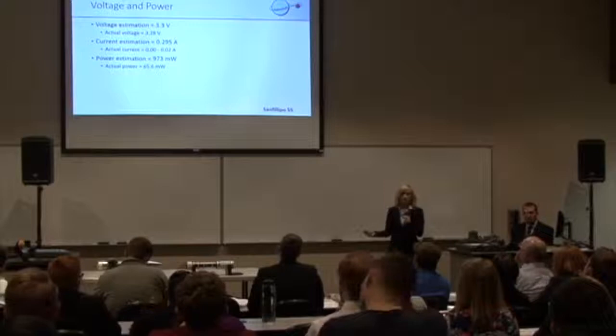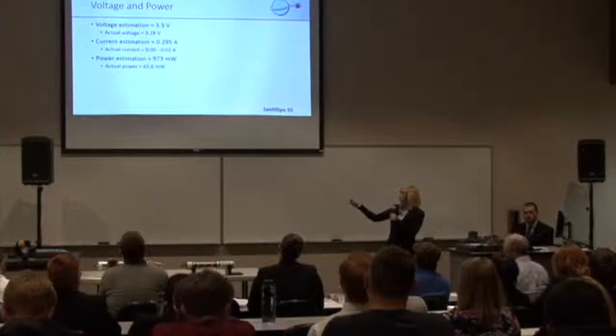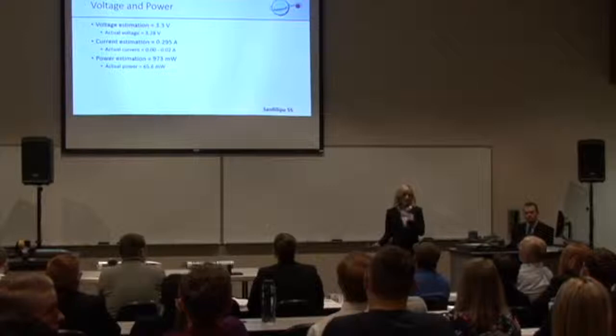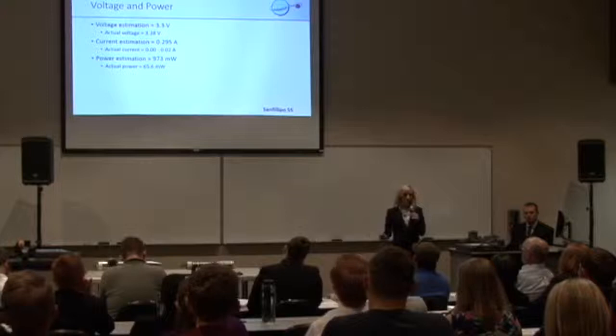Finally, we did our voltage and our power test, and we compared it to data that we had received from the data sheets of our transceivers. As you can see, our power estimation was much different than the actual power, and that was because the current that we had received from the data sheets was much higher than the actual current we were operating at. The current was much lower because we were only sending one ping at a time during operation, instead of the full maximum data that we could have been sending. Our voltage, though, was about the same as the voltage estimation, which was good.